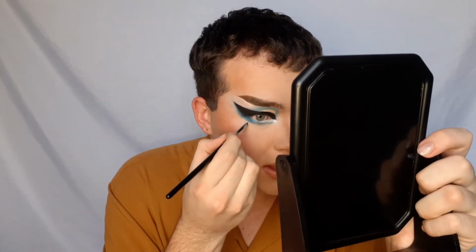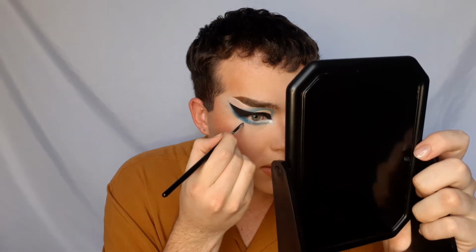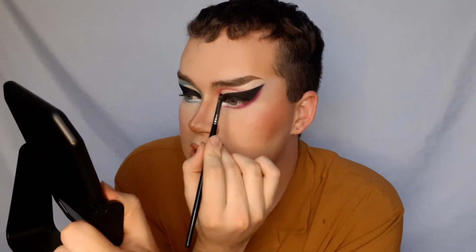So in my drag look, I feel like lots of drag queens do this thing where they have signature moles, and so I do the same thing. Basically I'll just grab my angled brush and I'll place my moles. So one of them goes here. Can you see? There's one of them. And then I'll do one over here. And then I actually have a natural freckle, it's right here. So I just intensify that.